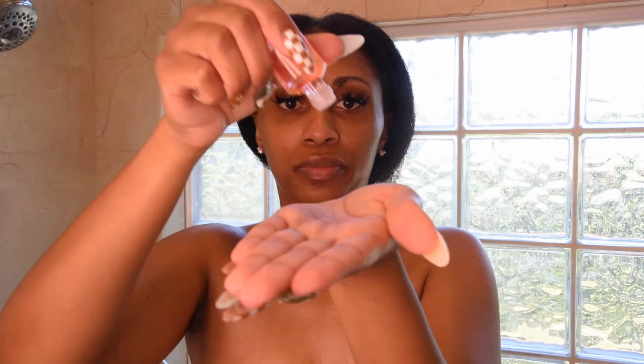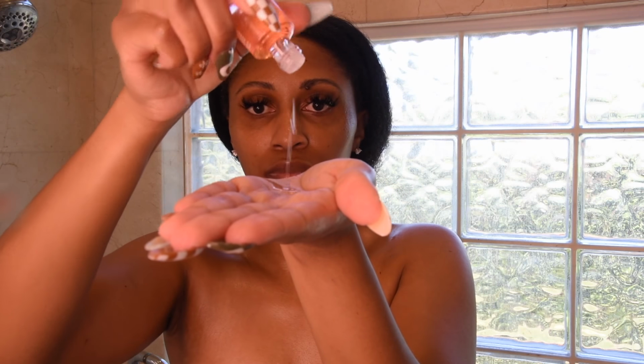Now I'm just using a little bio oil. If you haven't heard of it, get you some, sis. I use it for my stretch marks since its main use is to reduce the appearance of stretch marks and scars in general. And it just feels so soft and it just makes your skin look so glowy. I can't say enough good things about bio oil.